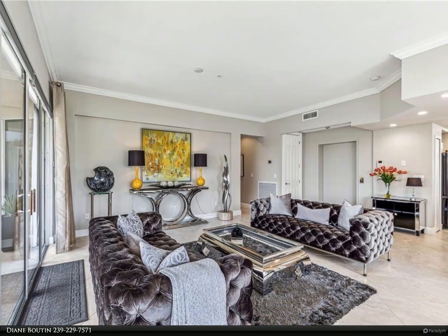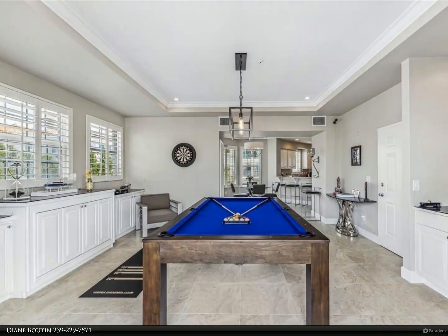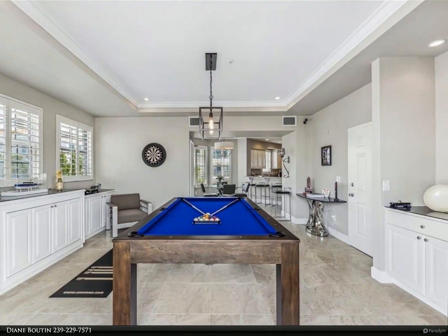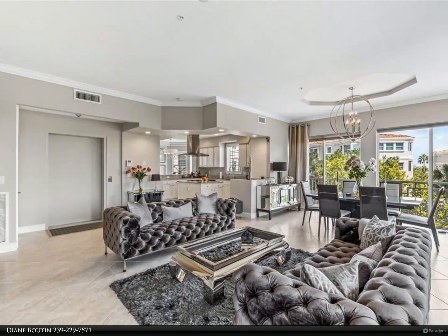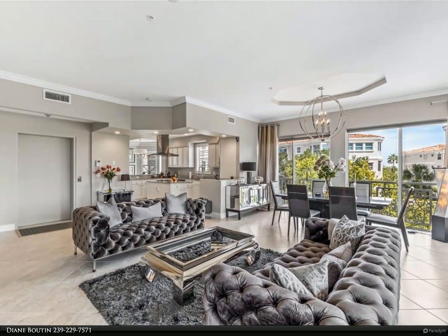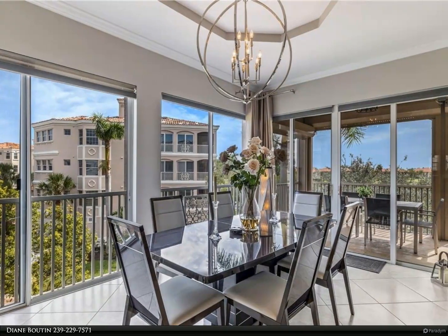Each unit spans the entire floor, east to west, with access to your private foyer from the elevator. Great open floor plan, east to west, with 2,257 square feet of living area. Light and bright, a must-see unit with panoramic views. Many upgrades, as this condo has been totally, professionally renovated and is a contemporary design.